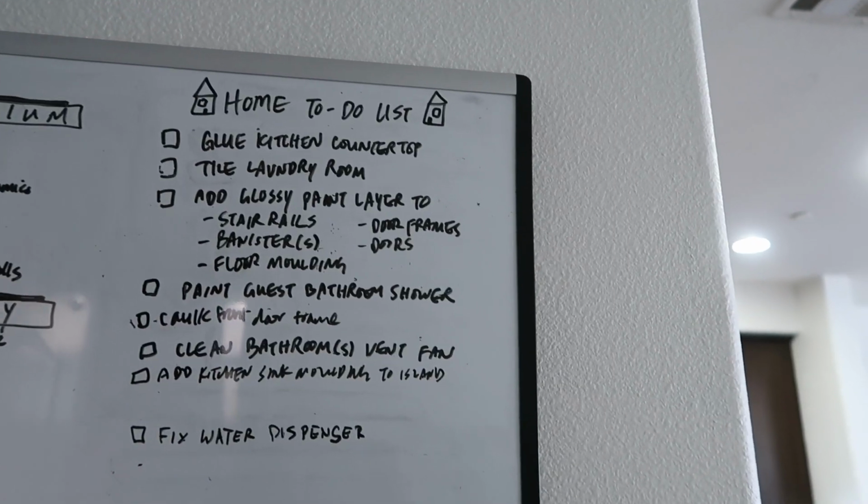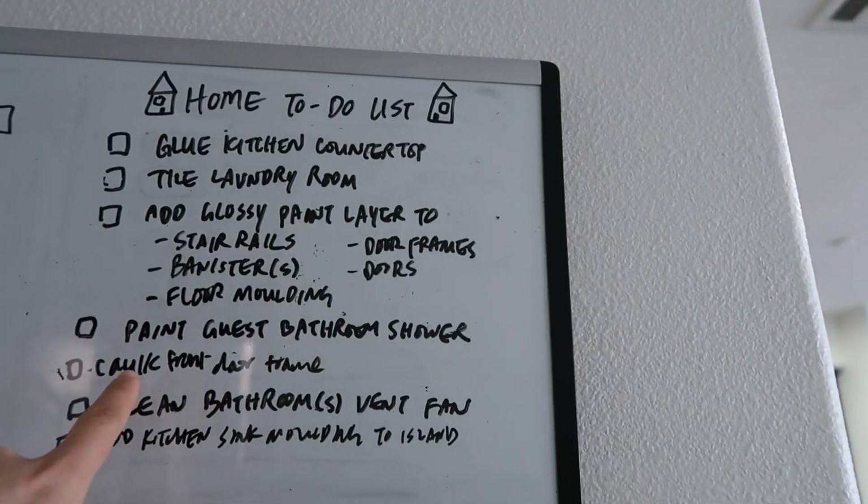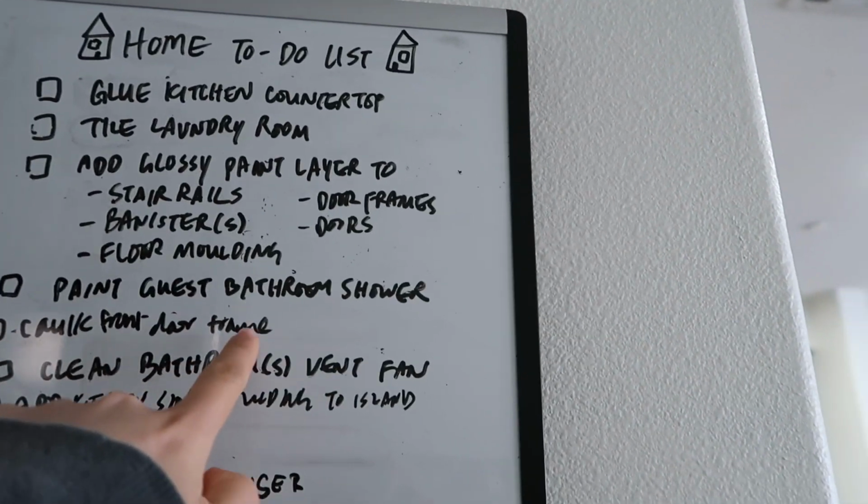Another thing is, anyone entertained or are you stressed? Another thing we need to do is caulk the front door frame.